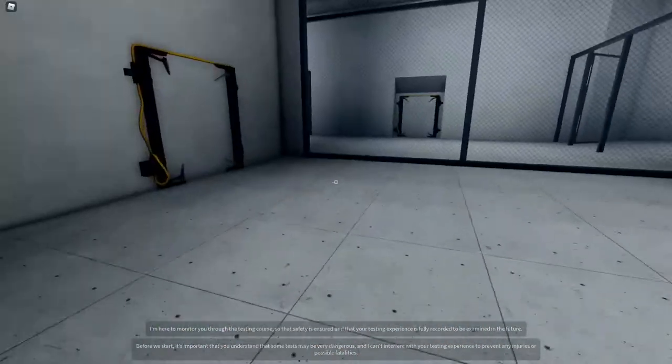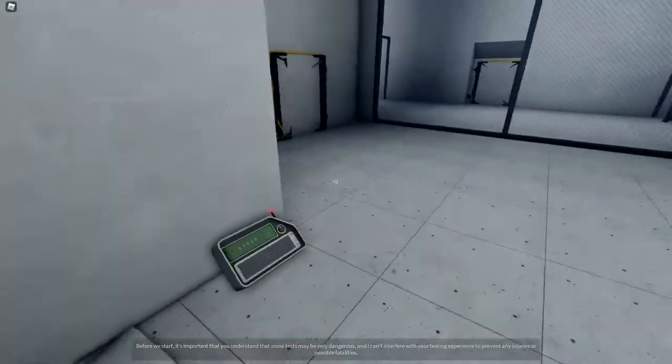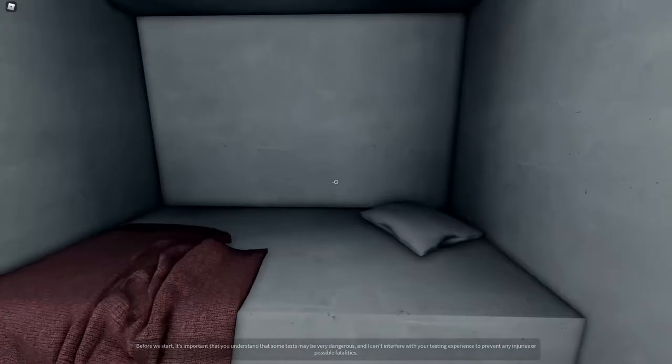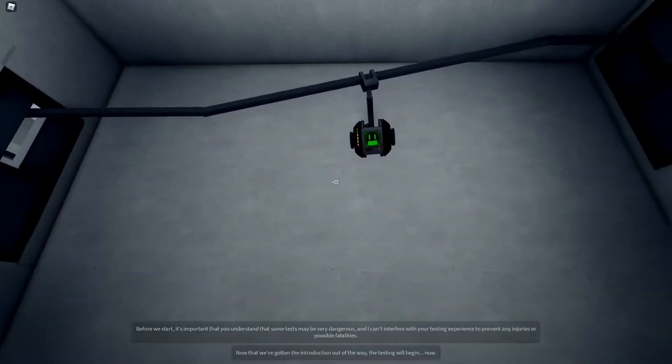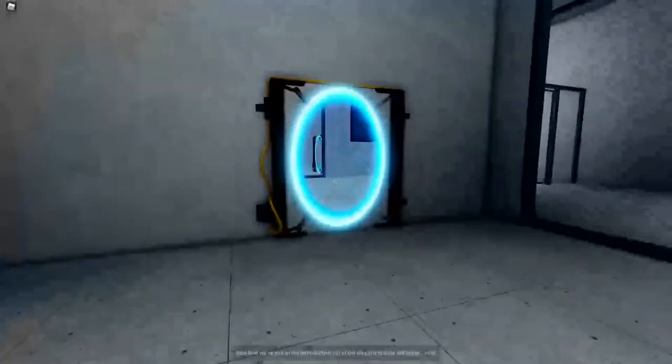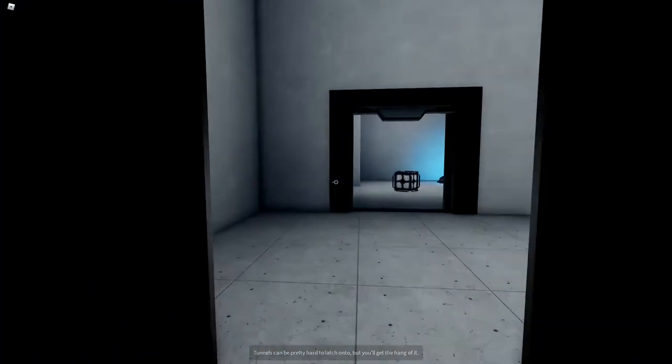Before we start, it's important that you understand that some tests may be very dangerous, and I can't interfere with your testing experience to prevent any injuries or possible fatalities. Now that we've gotten the introduction out of the way, the testing will begin now. Tunnels can be pretty hard to latch onto, but you'll get the hang of it.